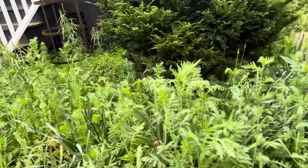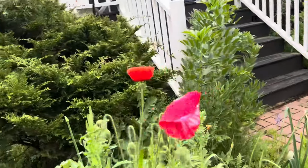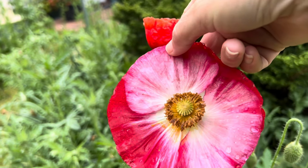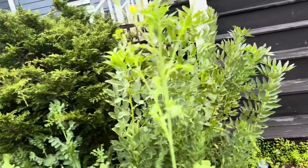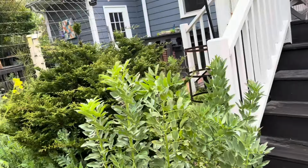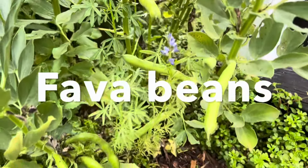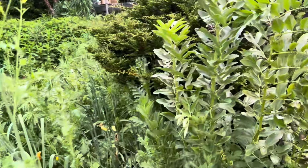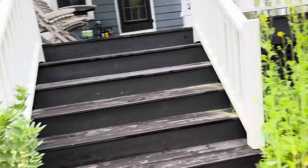You can see lots of flower buds coming. This was actually the first one to open this weekend, and it's a really beautiful kind of whitish red. That's a corn poppy there. You see the fava beans continue to go. They are awesome. I can't believe how huge they are. And look at all of the seeds. I might actually be able to start offering fava beans this fall, which has been my goal. And lupins are blooming, and I'm just really pleased overall.